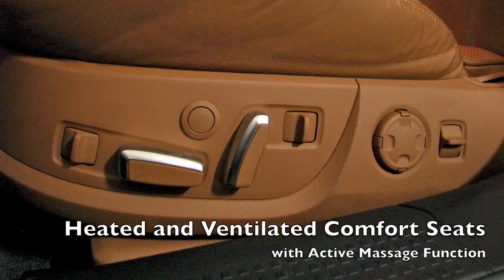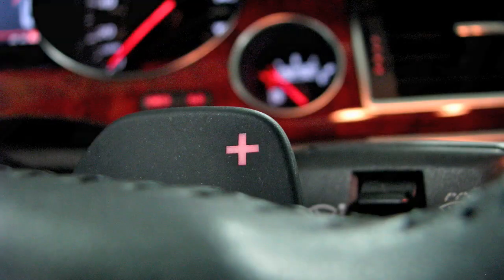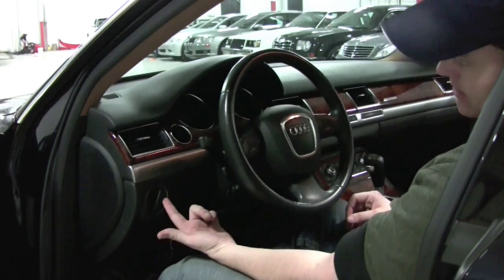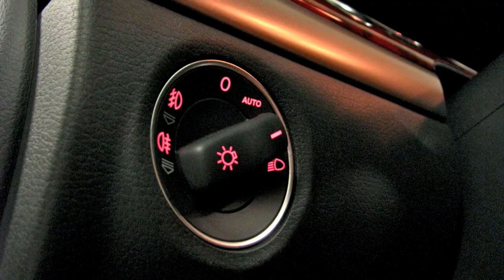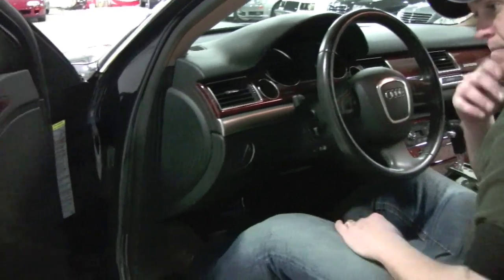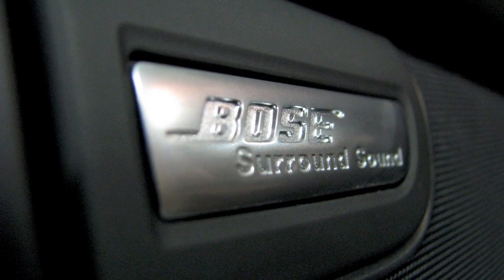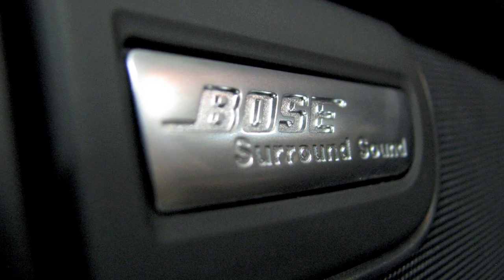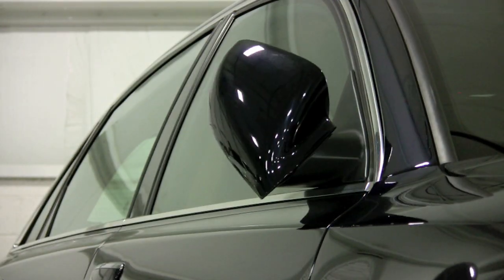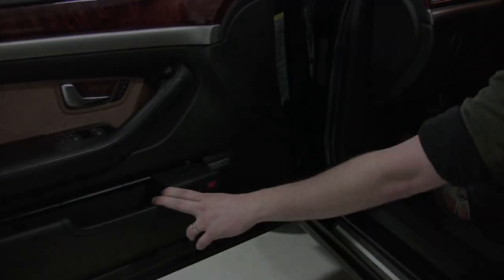Go ahead and jump in, but easy step in. Nice diameter steering wheel. The sport package also gives you paddle shifters, but the whole layout's great. You can see the automatic setting for the xenons up there. Got power tilt and telescope wheel. And then looking at the door, you can see the badge here for the Bose sound system, which is a great Bose sound system. I know some of them are okay, some of them are great, this one's great. I've got power folding mirrors, obviously power windows and locks, and also a four position memory right there.